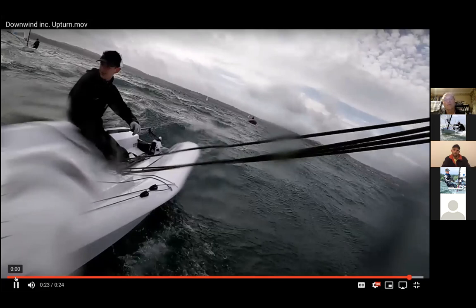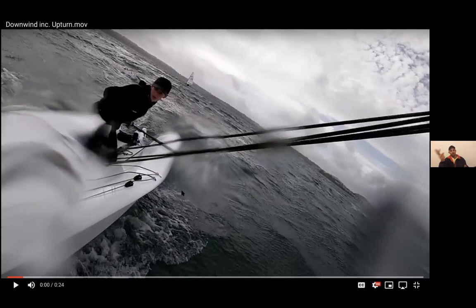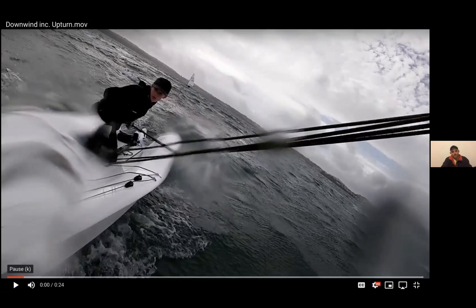Great. Now, this is a really good video, isn't it? It shows how locked in he is in the boat, how he's not using much rudder. The boat and the heel is doing the steering, not the rudder. The rudder's just following the boat. And it shows his position of his feet and knees.